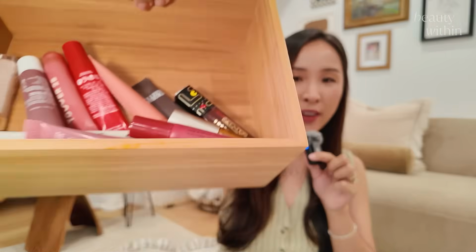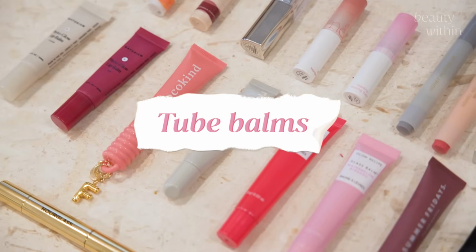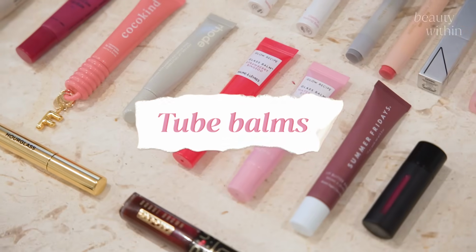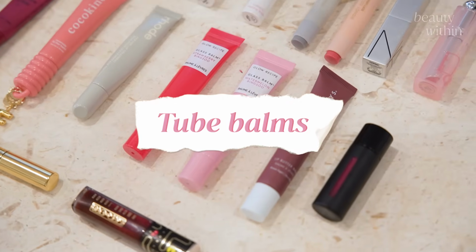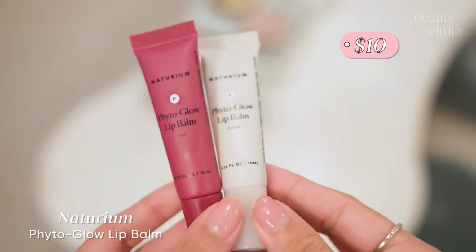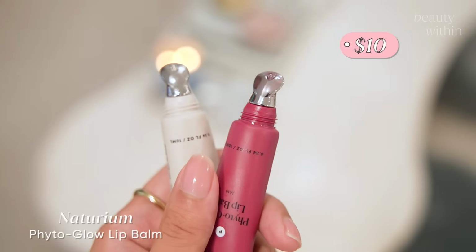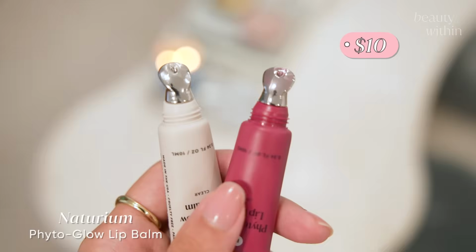Okay, so we're done with the sticks. Now it's on to the viral balms. Oh my goodness, this is a monster category. Every brand these days is coming out with a tube lip balm. Once again, starting from low price point to high price point, and we're going in with the Naturium Fido Glow Lip Balm. So these have been out for a while now. They are $10. They come in 13 different shades, which is awesome, and I love these.